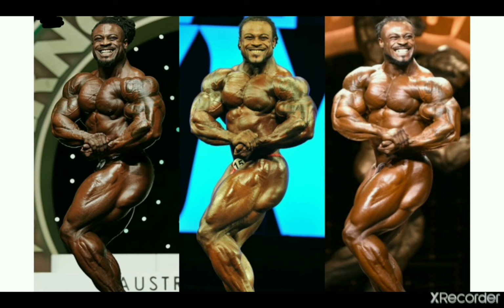He looks insanely full in this pose, as well as vascular and striated. He's not lacking any balance, in my opinion. The pecs look to me just as impressive as the arms and shoulders, and so is the lower body, which looks world class.